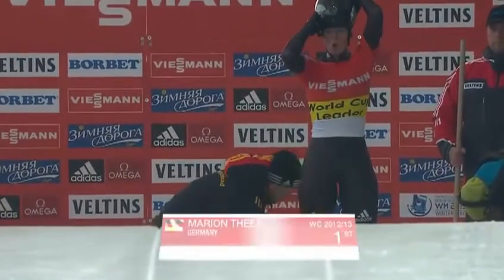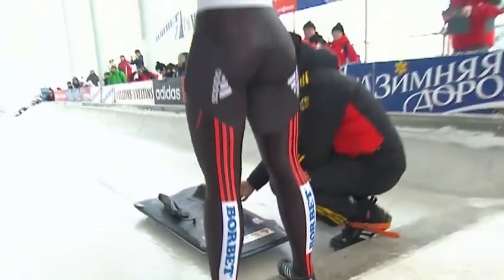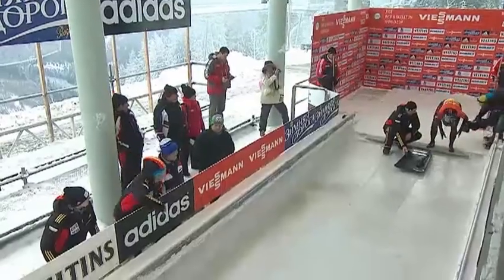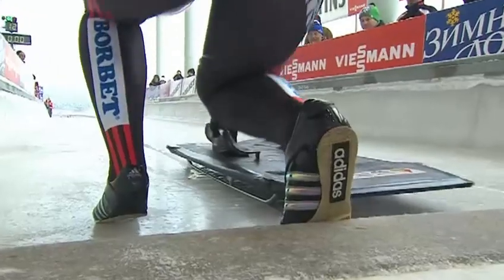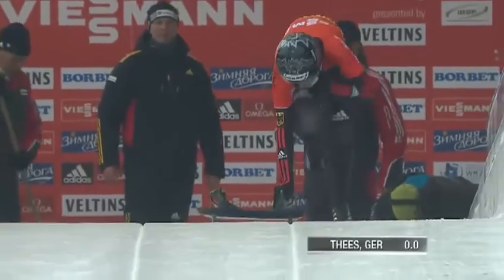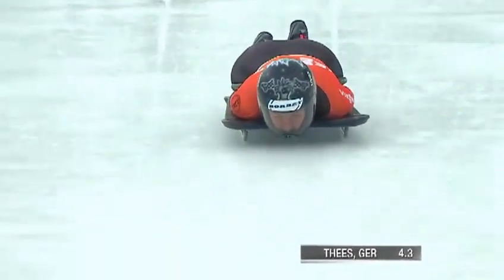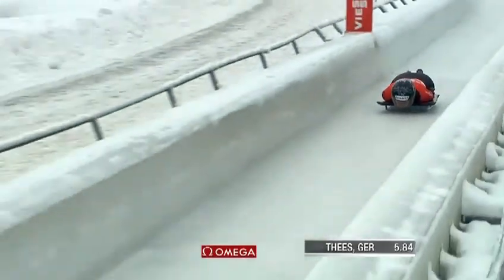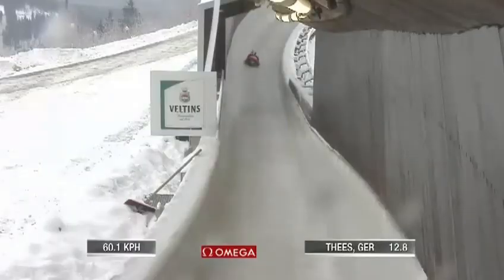Marion Thies of Germany, she is our World Cup points leader. Not been out of the top half dozen places all season, and she won her first race last time out at Whistler in Canada. Well, this is a much shorter track, doesn't have the high speed. Marion Thies may well produce the goods here. She has yet to win a World Cup race, though, on this Winterberg track. Start record is 5.32, 5.84, and it's never the fastest at the start, but that was a decent first couple of corners.